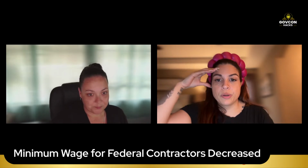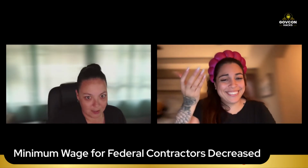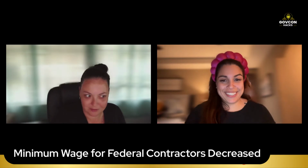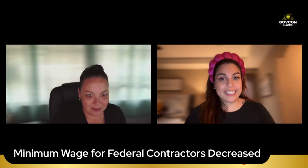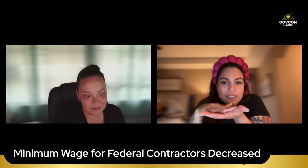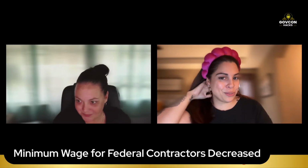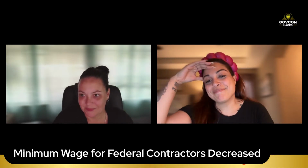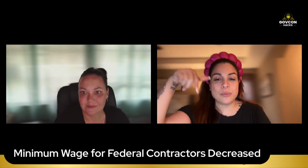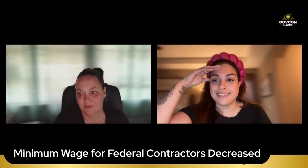Let's be real, though. What does that retention look like? I'm trying to think of what industry. Maybe janitorial. That's the only time I see it. Like, literally, that doesn't even make sense. Service of the lowest of the low. So I don't know. I do know they're supposed to be updating the wage determinations and all that stuff for SCA and Labor.